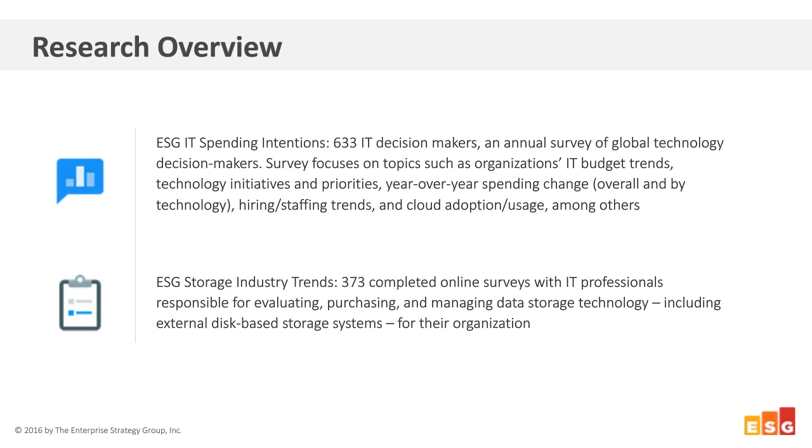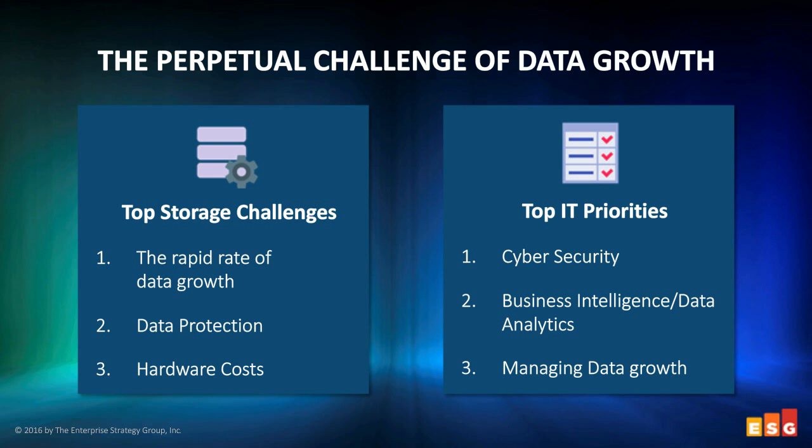environments are experiencing today. Now let's start with the elephant in the room. Now, most people have seen slides that have indicated this, and this challenge continues to be talked about, but it will continue to be talked about until we solve it, is the perpetual challenge of data growth. Now, what we're seeing here, and I'm highlighting, is from two different studies when we've asked organizations, what are your top challenges? What we're seeing from the storage group on the left is the rapid rate of data growth continues to be the number one challenge that organizations are facing.